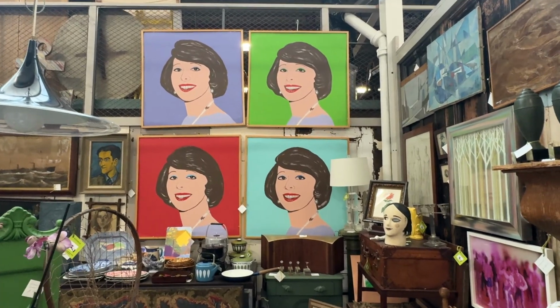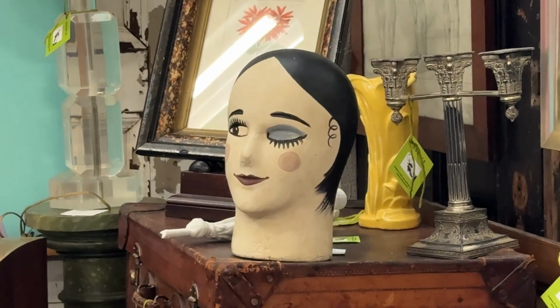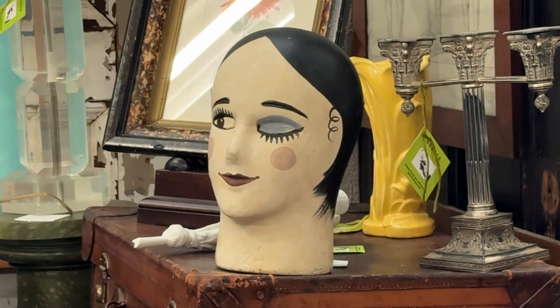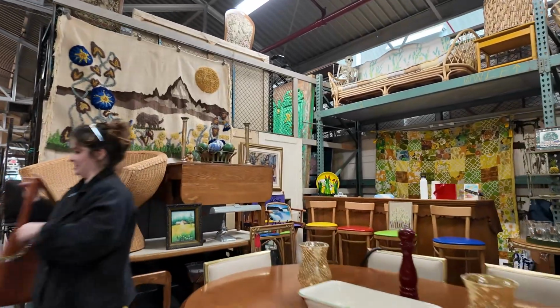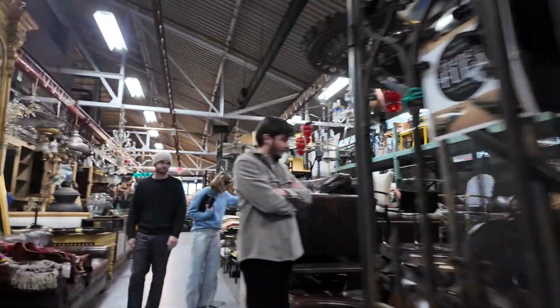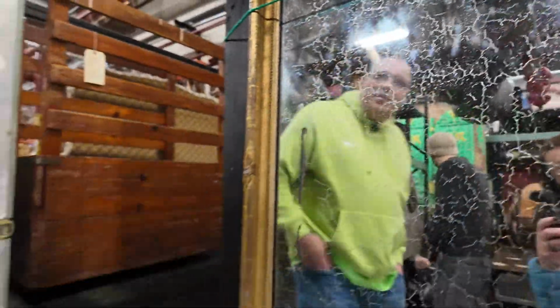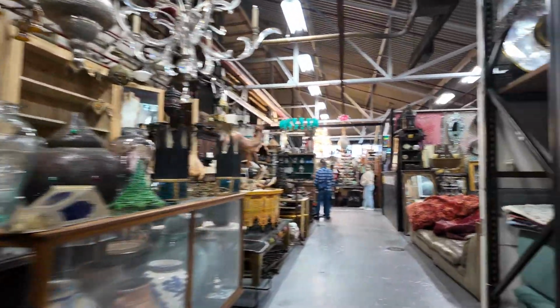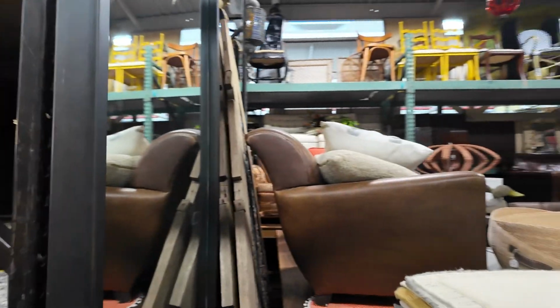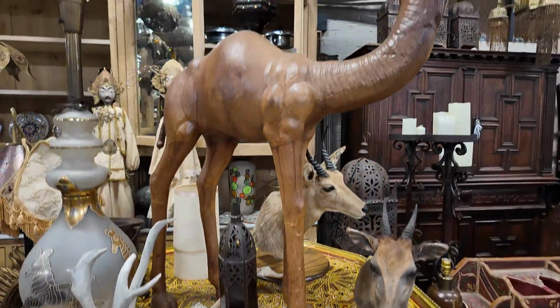There's just so many cool things to see. I know. This guy over here. Never stop being wowed when you're here, from the moment you walk in to the moment you leave. I love that up there. I didn't even see that when we walked by the first time. Very cool. Can't remember this camel here. I know, I love that camel. So very nice.